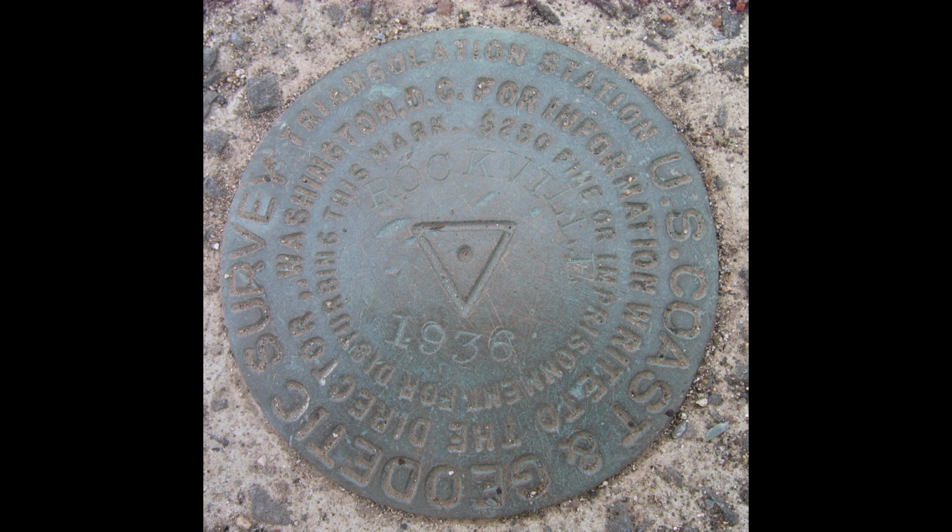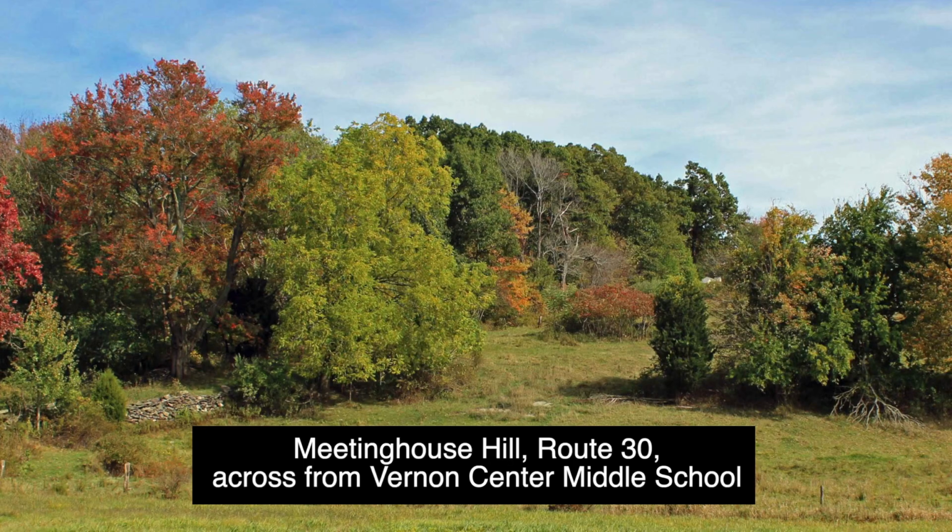These discs are installed to mark distinctive places on the landscape and are part of a network of sites used for surveying and land triangulation.